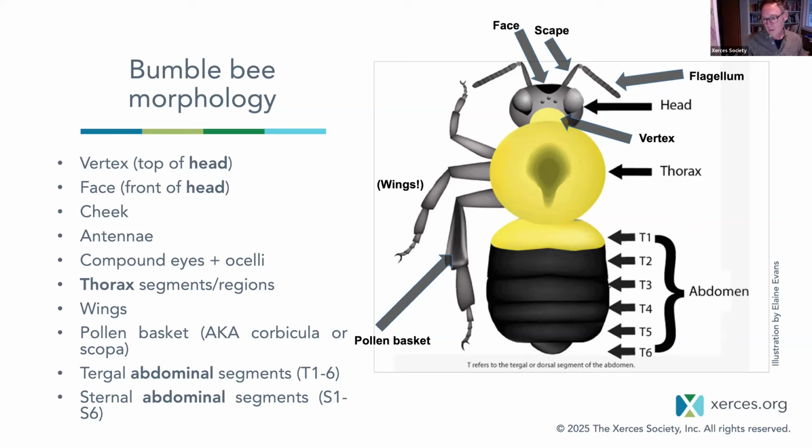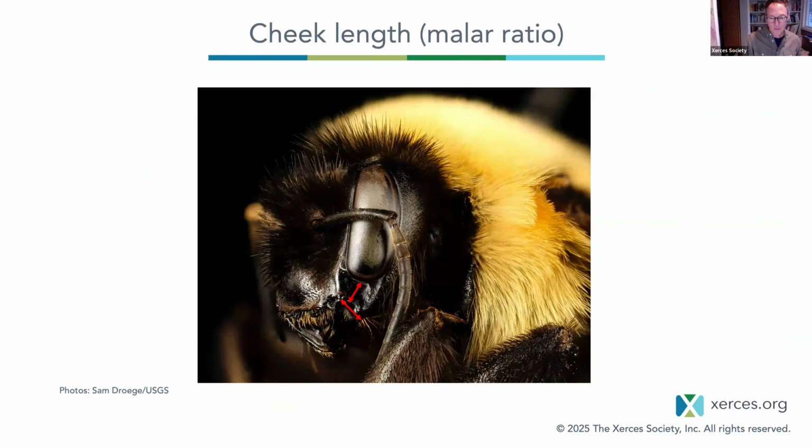And then on the abdomen, as Katie said, we number the segments T1 through T6 on females and through T7 on males. T stands for tergum, which is just the technical name for that segment. And then on the underside, we do the same thing with the sternal abdominal segments. So it's S1, S2, S3. So you'll see those abbreviations, and they shouldn't scare you. They're just basic terms for these overlapping segments that you can easily see on the abdomen.